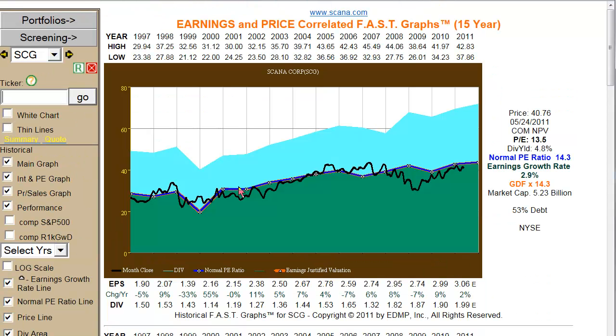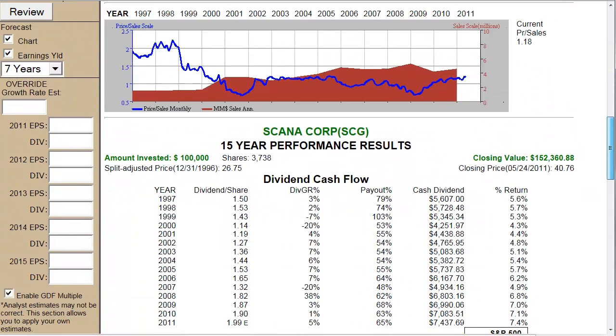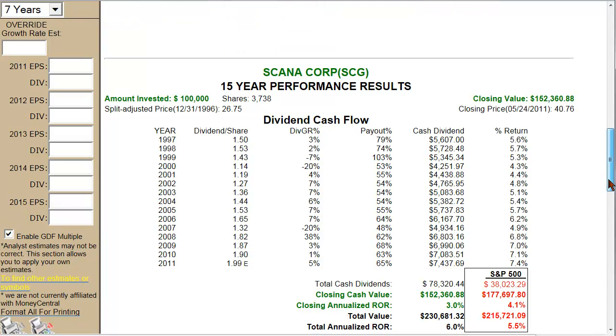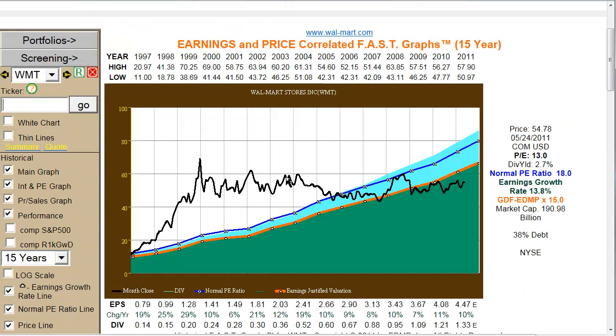On the other hand, if you look at a slow-growing utility stock like Scana Corporation, who grew earnings at 2.9% but does pay a dividend — dividends are the light blue shaded area on the F.A.S.T graphs — you can see that shareholders earned a rate of return that was consistent with their earnings growth. They averaged a 3% compounded rate of return. However, since they did get dividends, they did get a dividend income stream over that time frame, and their rate of return increased up to 6%. But you can see the relationship between earnings and stock price.